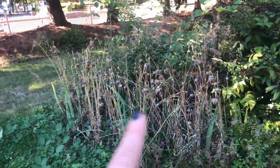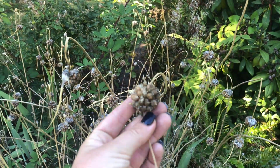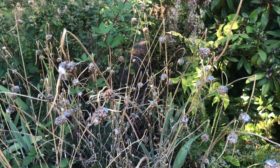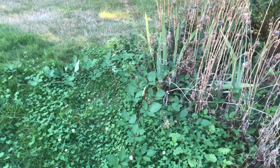This is actually all garlic. This is all elephant garlic that I never got around to harvesting because I don't know if it's wild or the previous owner planted it, but we just need to come in and clean all this up. We have blackberries growing all in here that need to be taken care of.